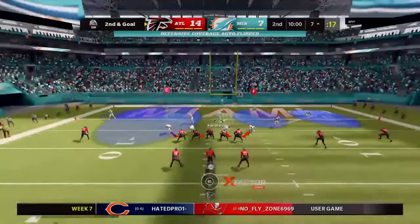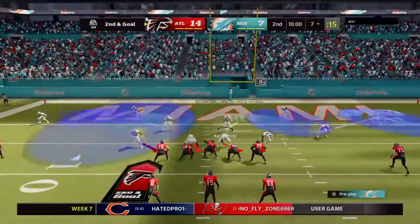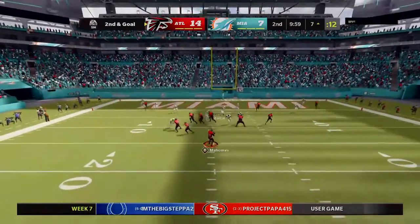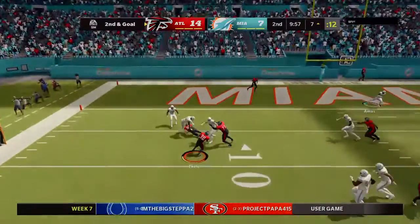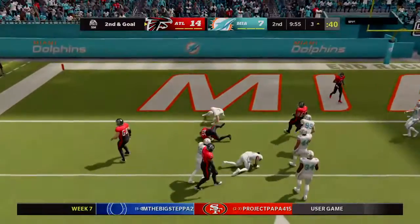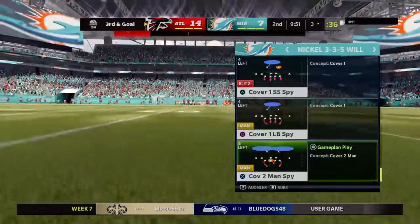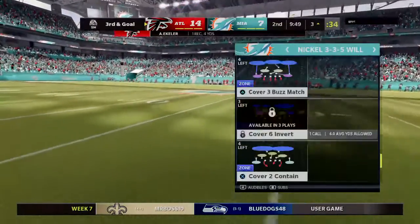They'll try again here from the 7 on 2nd and goal. Throwing now is Mahomes. On the screen, this is Eckler. And he'll be brought down here at the 3-yard line. That time the completion goes for 4 yards, and we're set up with a 3rd and goal.